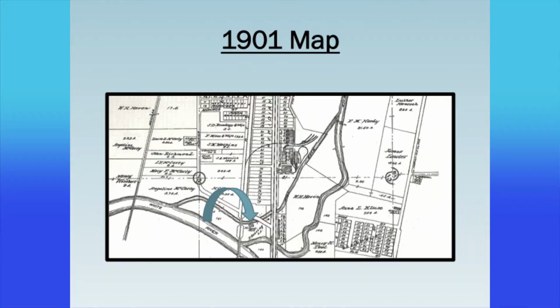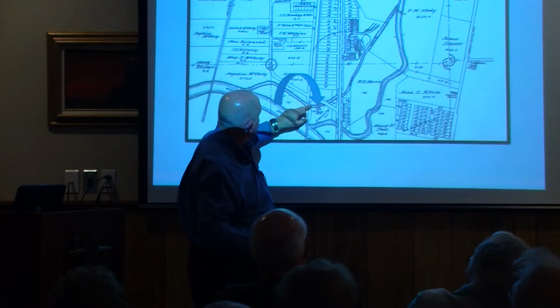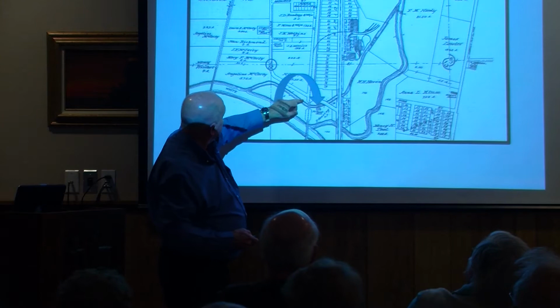Showing you the mill, and here's the mill race. Okay, and that's the hand dug mill race. That's the 2,000 foot hand dug mill race. And then it went over and it dumped out here.